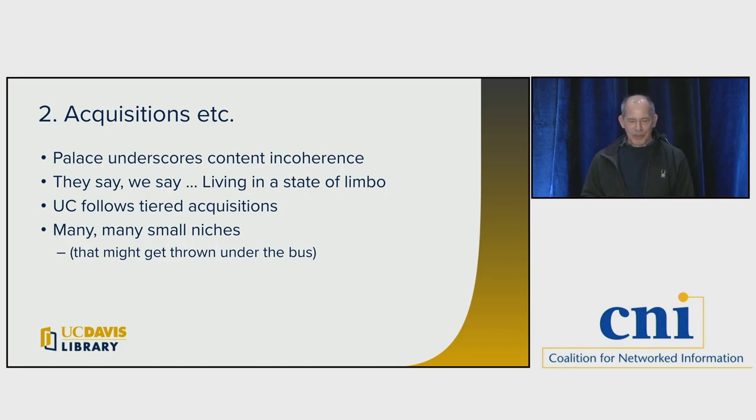Acquisitions. When thinking with a UC hat on, working with PALIS has really underscored the incoherence of our content acquisition and cataloging strategies. There's inevitably going to be, in a large university research environment, a little bit of a mismatch between what we understand we have access to and what the platform thinks we have access to.